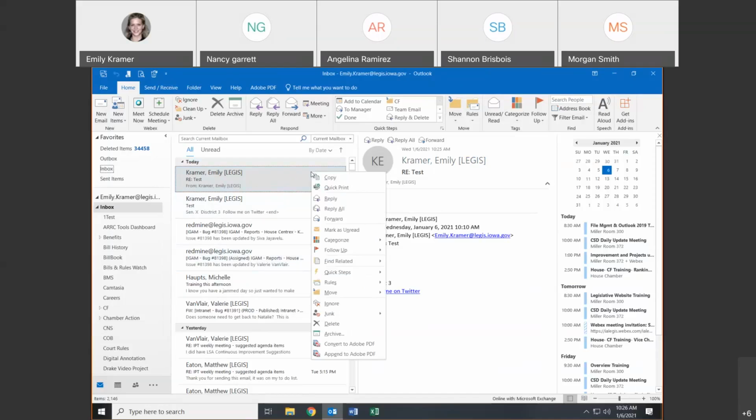So, a couple things I like to show. The first one is categorize. And this allows you to basically color code your emails. I respond really well to color coding, so I use this a lot.